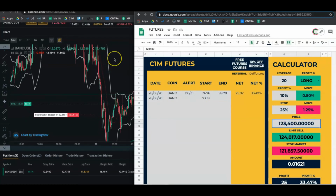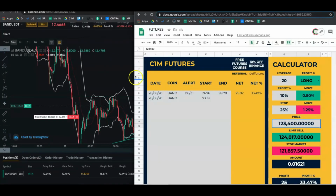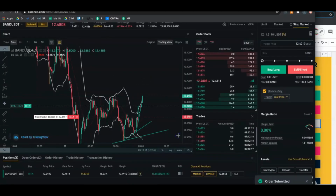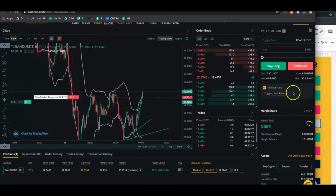1, 2, 3, 4, 017. It's going to be here. There we go. So now I'm in the great position where I'm either going to be making 10% profits or more. Yeah.